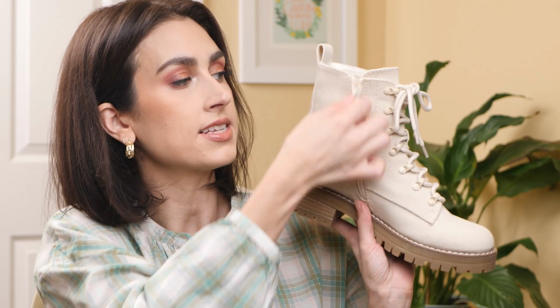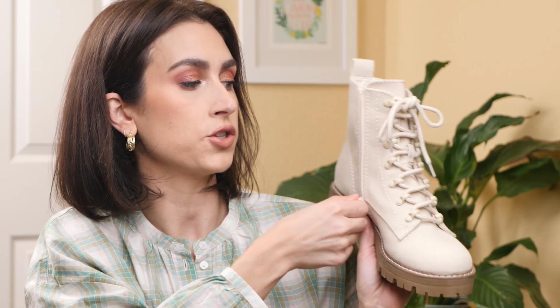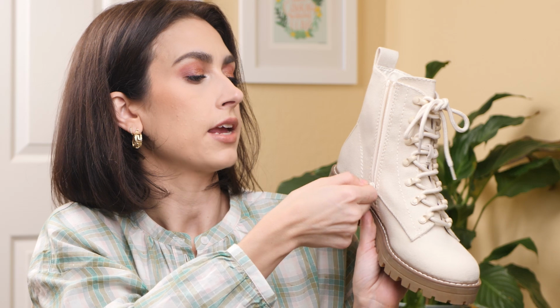First pair of boots, you guys. These are supposed to be like a Doc Marten type boot with the lug sole and it's all canvas. So it's got such a beautiful texture to it. I love that it's all canvas. It just looks so nice and different. It does have a zipper enclosure on the side, but with a working shoelace as well. So you can really loosen it up and get your foot in there. It's not difficult to get the feet in there.